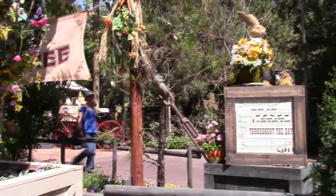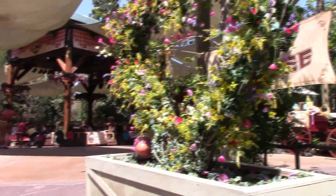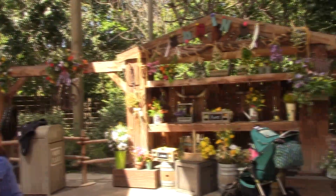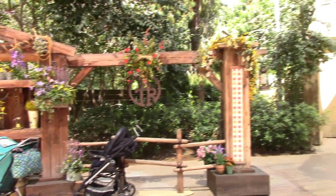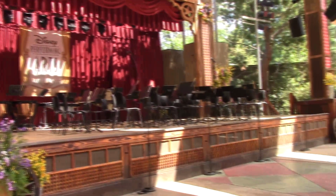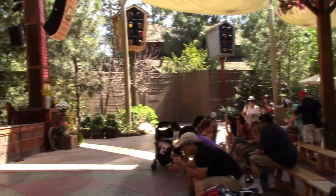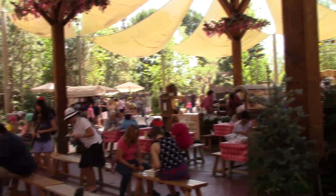All right. So next up, we're going to the Easter celebration over at the ranch. They have a little jamboree every spring, and they put all their nice flowers out. They have fruits and decorations to evoke spring. And they've also got the performing arts going on right now, where all the different schools are invited to come and play at Disneyland. They get to go backstage and play for their families. It was a pretty nice, relaxing area.